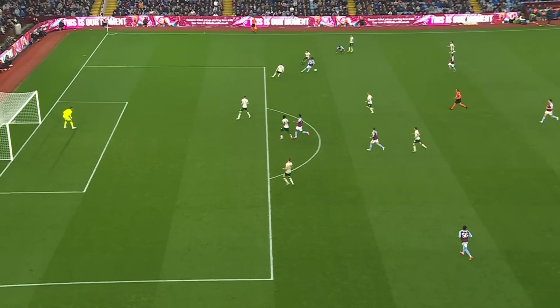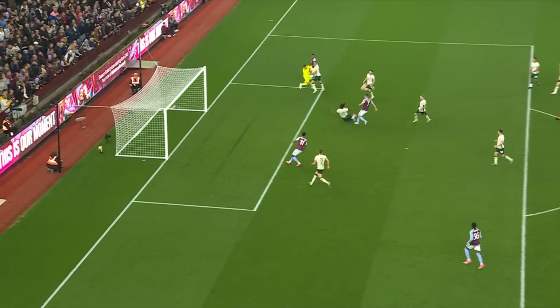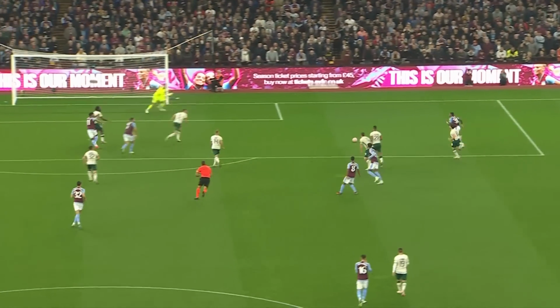That's a great move from Villa. As we see here, Kellyman picks up the loose ball. Little reverse pass, plays in Leon Bailey. Oh, it's the square pass, John McGinn can't just find the net. Great defending.